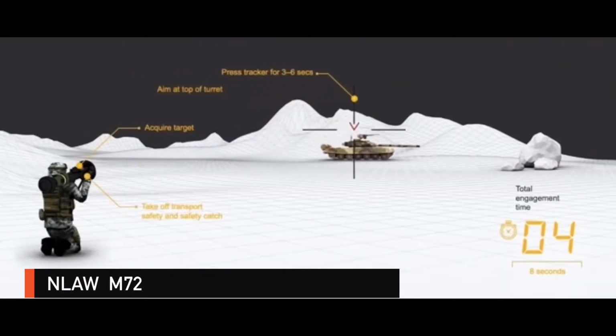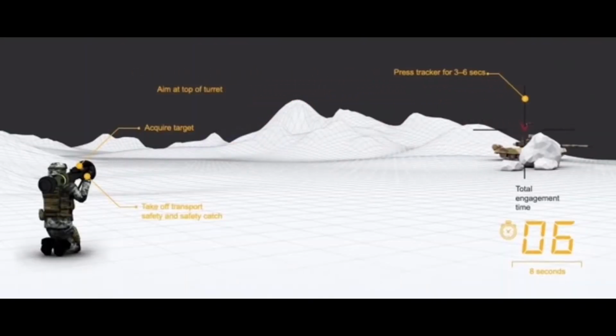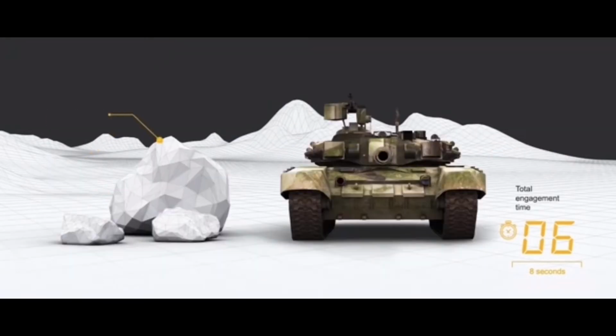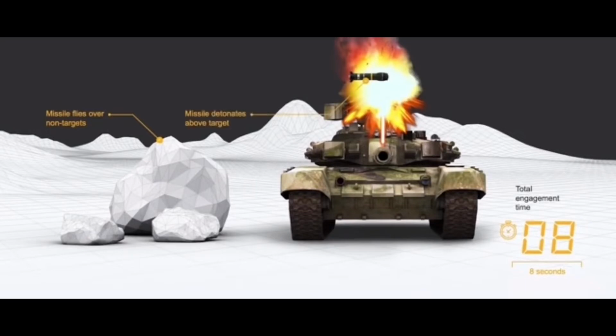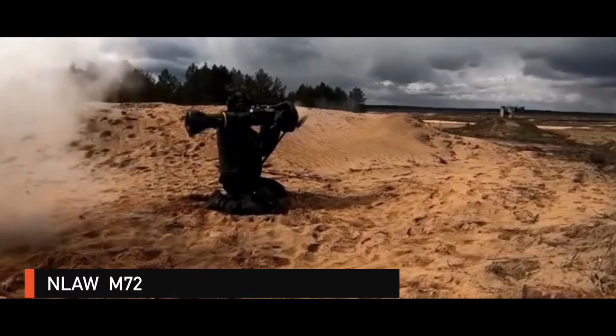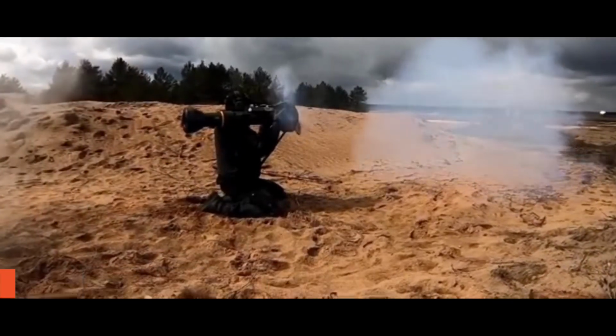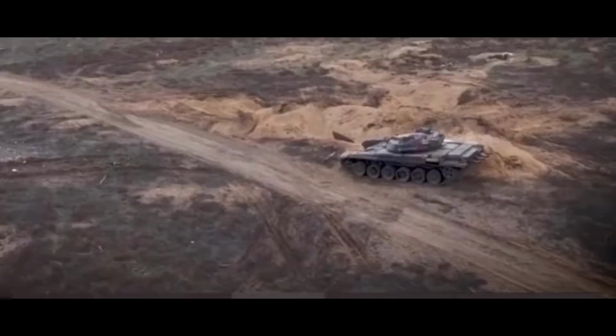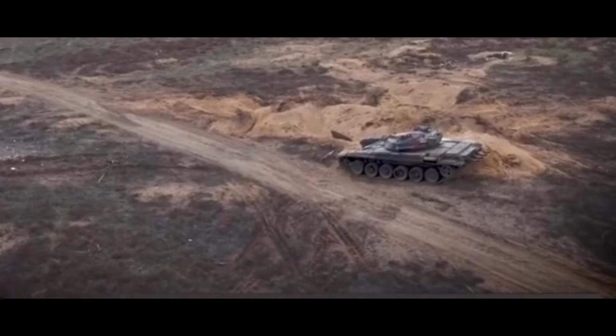Costing $40,000, it can carry out an overfly top attack on an armored vehicle or a direct attack on structures and non-armored vehicles. Purposed for one thing only, tank busting.